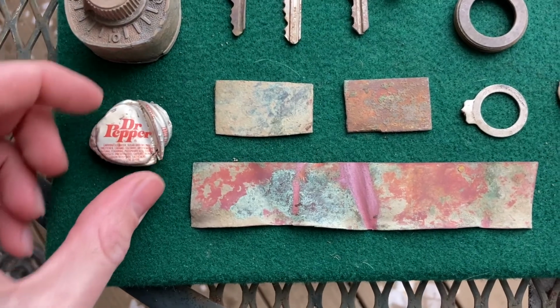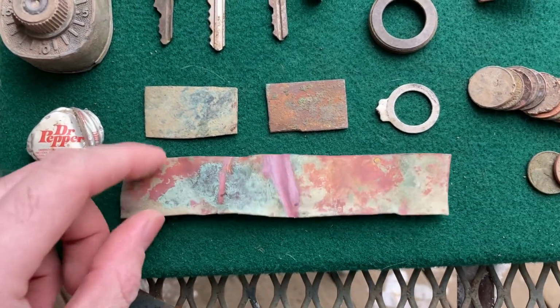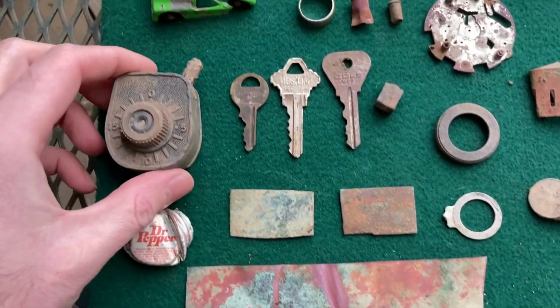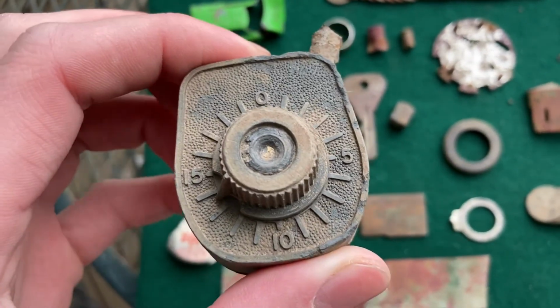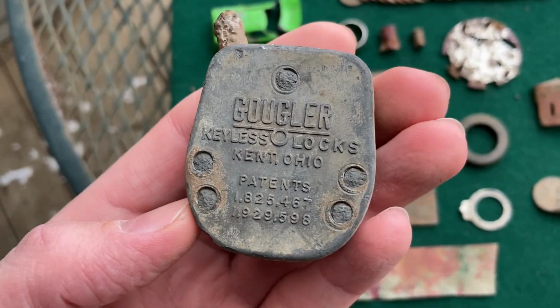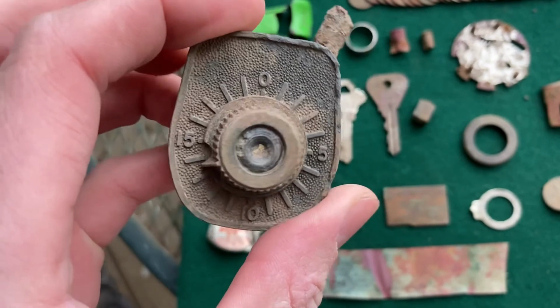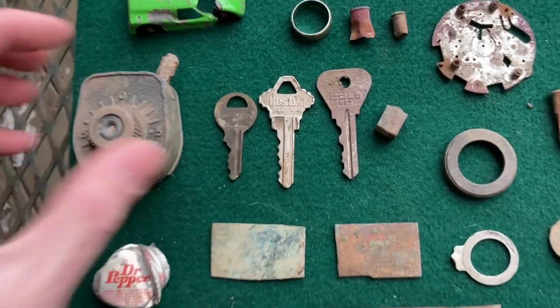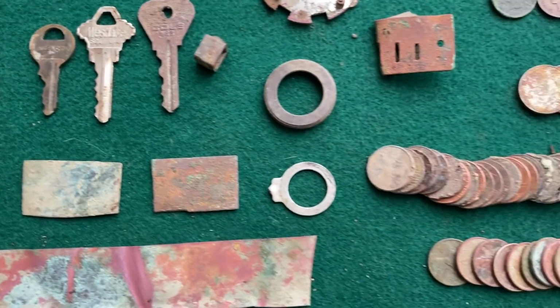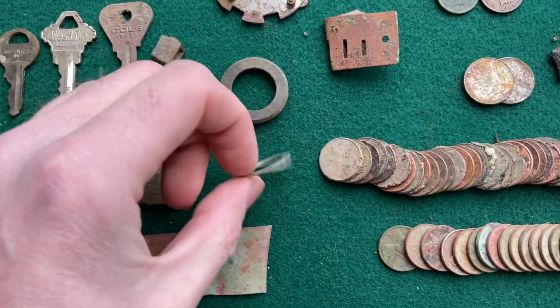A little Dr. Pepper cap, aluminum, a few pieces of copper plating of some sort. Find a lot of that when you're metal detecting. Never found a lock like that before. Didn't show you guys that coming out of the ground, but Gougler, keyless locks, pretty neat. It's got a little bit of age to it. Did manage to get 3 keys this week, or during these hunts, I guess. Got a few pieces of brass and things like that.